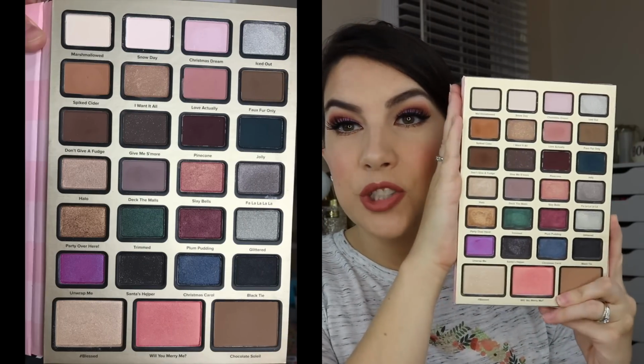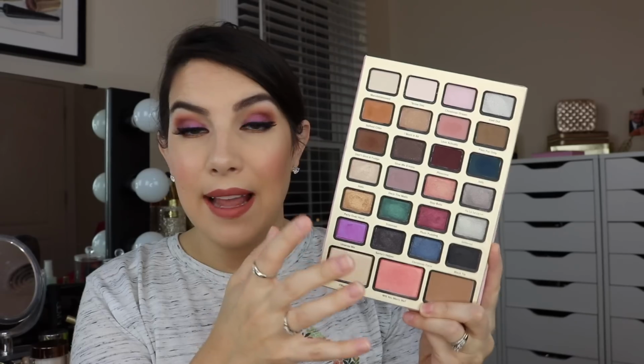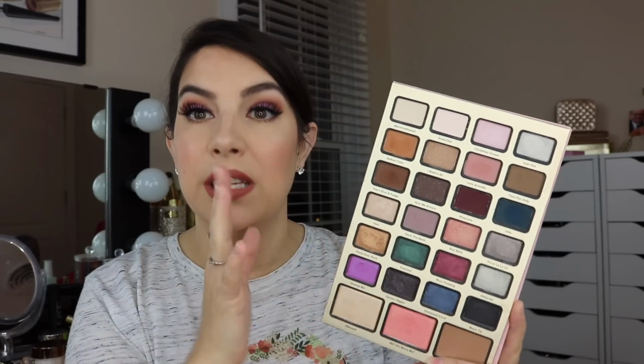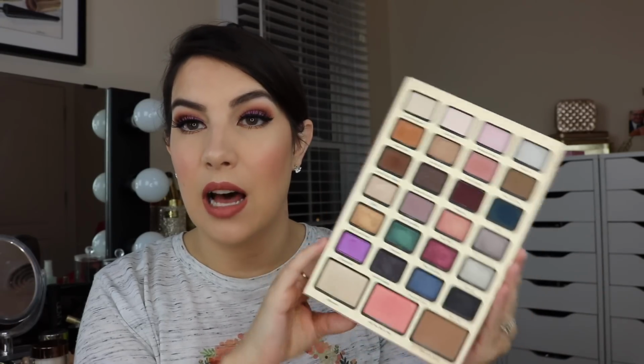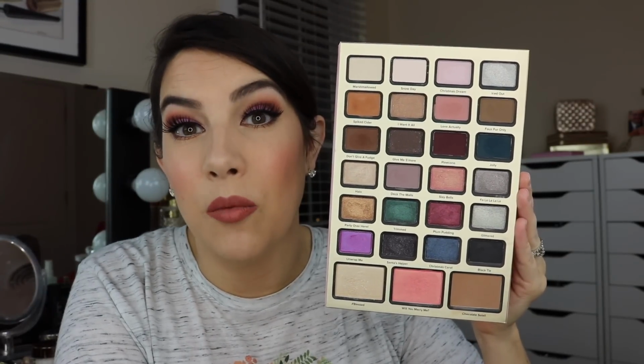You've got 24 shadows in this palette, and then highlight, blush, and bronzer. I kind of like that they just made it, you know, boom, here's the stuff. There's not a real fussy palette going on. There's not a lot of moving parts here. We've just got this as far as the makeup goes. And it's definitely one of the best holiday palettes that Too Faced has put out in a while.